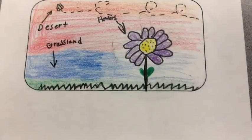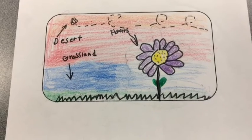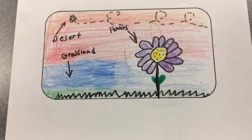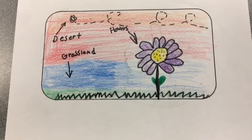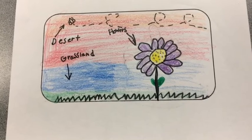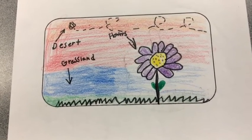Now I'm going to teach you about a butterfly's habitat. To start off, one is called grassland. Grassland is a field along with big open space. Secondly, the next habitat butterflies like is called desert. A desert is a hot place where butterflies fly over. Last but not least, flowers are their favorite place to go.